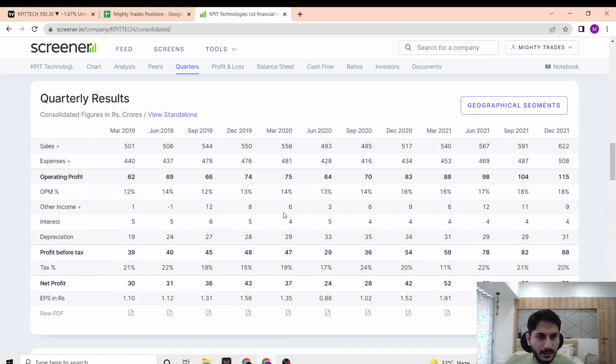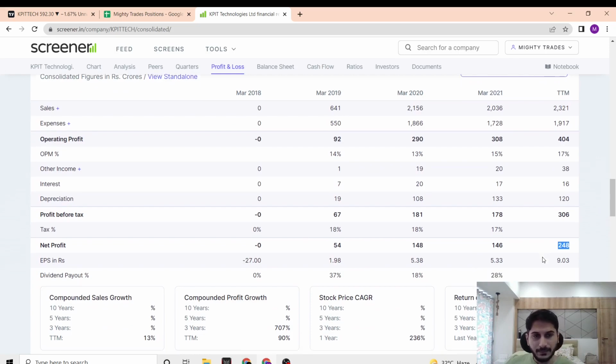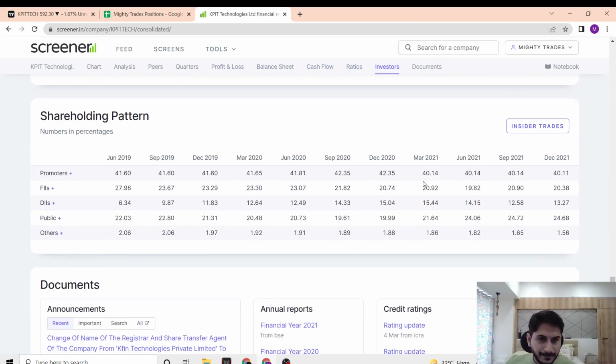If we look at the results, then highest ever sales, operating profit margin is also at highest ever, net profit is also highest ever. So good results. If you look at the profit and loss, highest ever sales again, highest ever net profit again. Really great performance there. If you look at the shareholding pattern, FII holding is consistent since the last 5 quarters.